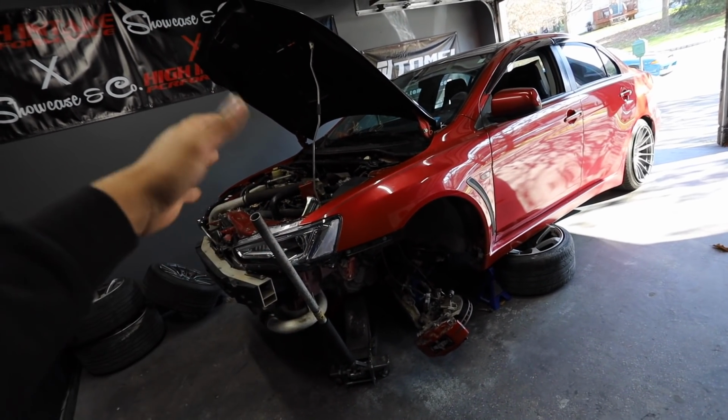This obviously has to be trailered, so we're going to slap it kind of back together. Not fully back together. We're going to slap it back together just so that it is rolling. Once it's rolling, I'm trying to figure out my truck and trailer situation. Go ahead, start putting this bad boy back together so that way we can put it on the ground.